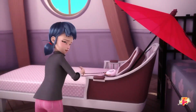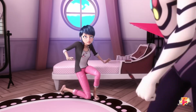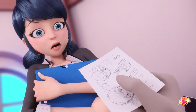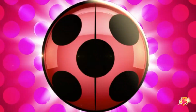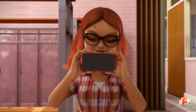Number 7. While Marinette talks to Tikki, they are interrupted by the akumatized villain Evillustrator. He enters Marinette's room by erasing the window, but in the next scene, the window seems to be back. You might think that Evillustrator might have corrected it, but no, because in the next scene, the window again seems erased.